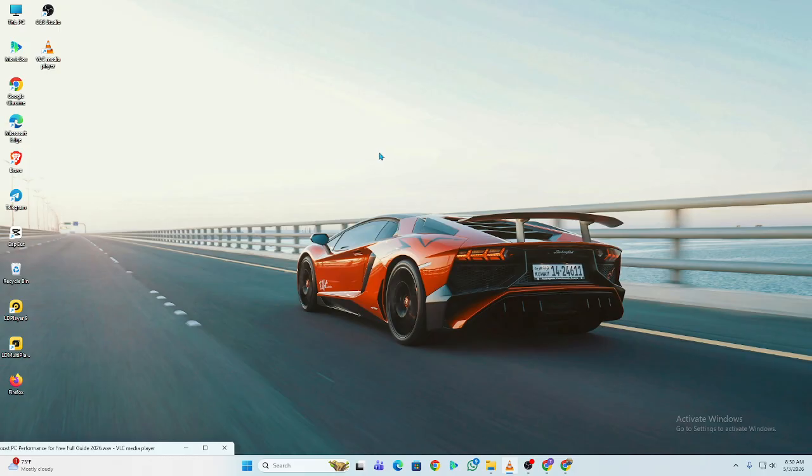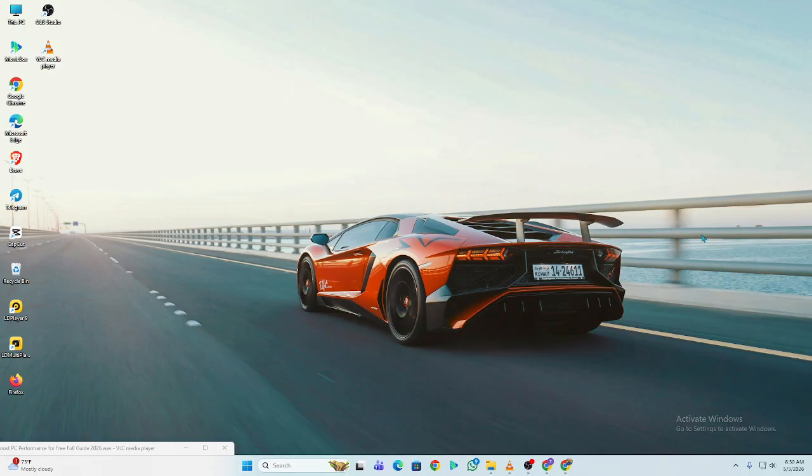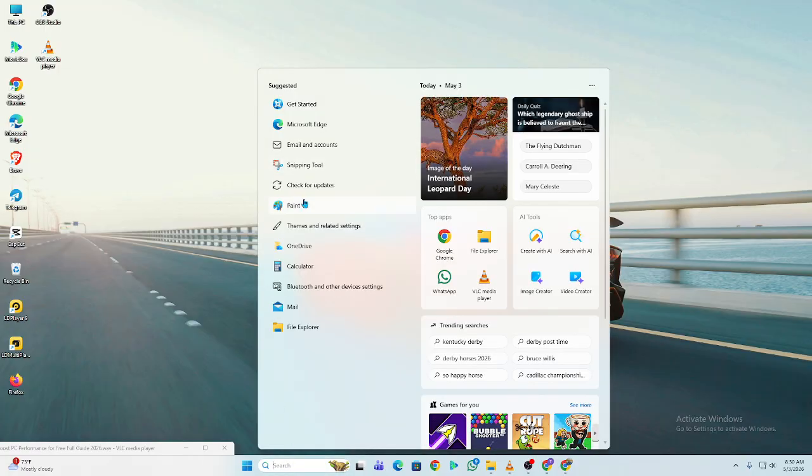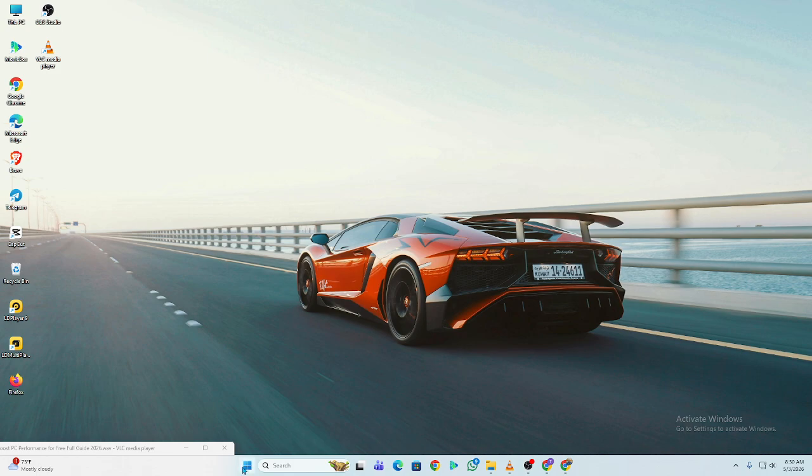First, restart your PC. It clears memory, stops background tasks, and gives a fresh start. Now open Task Manager and go to Startup Apps. Disable anything you don't need when your PC turns on. Next, close unnecessary background apps. They silently use CPU, RAM, and disk power.